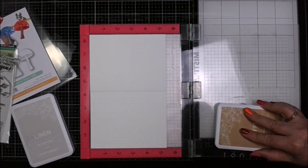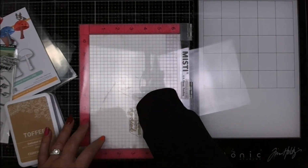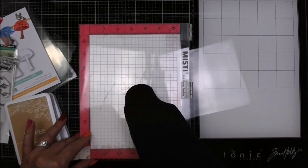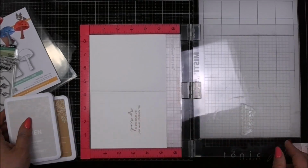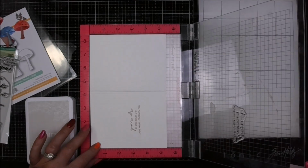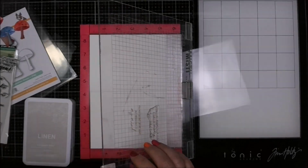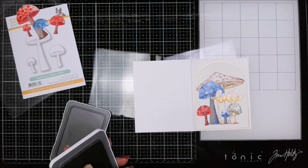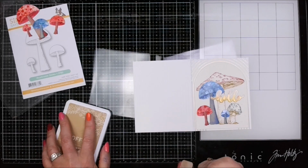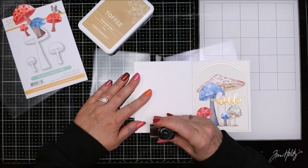And you can see I'm using Toffee from Close to My Heart first. And then I come in with a secondary color because I've discovered that one's the linen. If you come in with the lighter color over top of the darker ink when it's still wet, it does this neat thing where it kind of pushes the other ink out to the outside and you get like a little ring effect, minimal, that you can see when you look at the sentiment really close. Using my custom stamps from Scrap and Stamp because I think I'm done at this point.